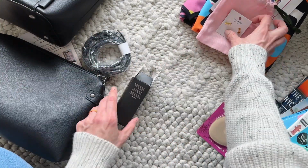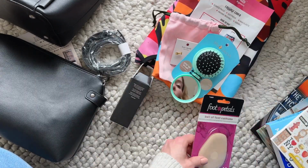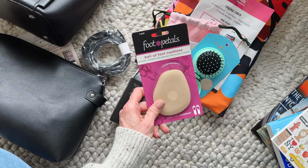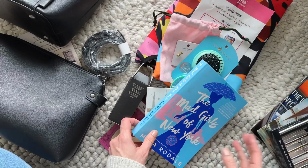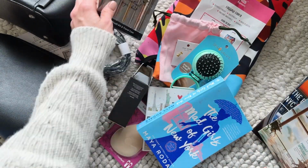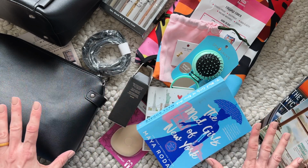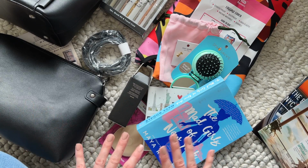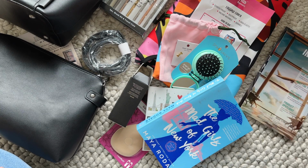We've got our spray, our earrings. This was our luggage cover, brush, ball of foot cushions, that's throwing me off. Notebook, book, travel brush set. I love it. Such a fun box. And I don't travel a lot, so this is like me learning about different places to go and just getting a little bit of that travel bug at home. Is that the right way to put it? Anyways, no, I'm not explaining that right. I'll leave it at that.